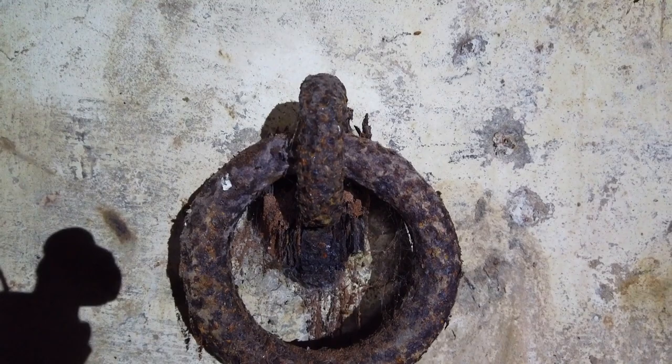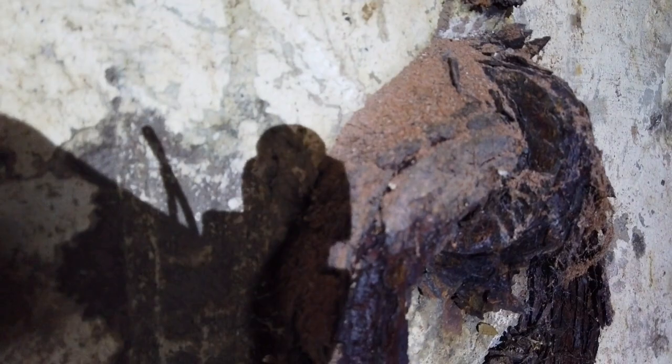Oh, pigeons. I think you might be... Oh, look at that. It's mad, isn't it? Old hooks. Yeah, that's definitely a feature of this place, isn't it? It's not like new or nothing. Yeah, it's mad, isn't it?